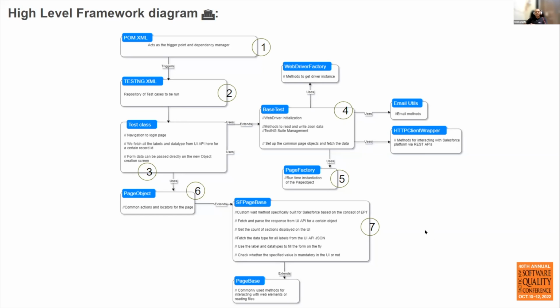We will look at each one of these boxes in a little bit more detail in a minute over here.